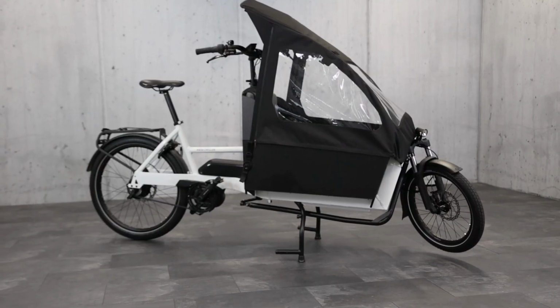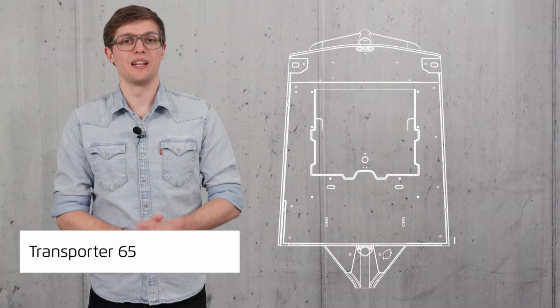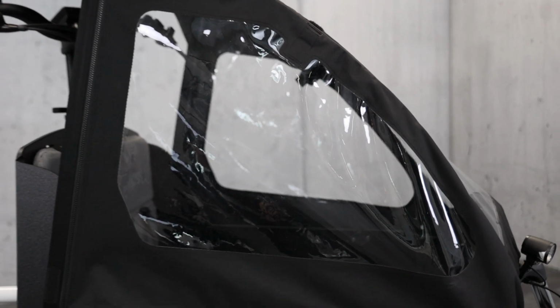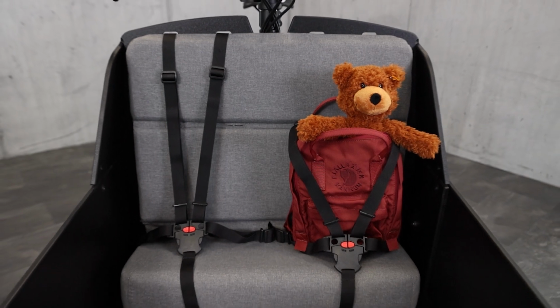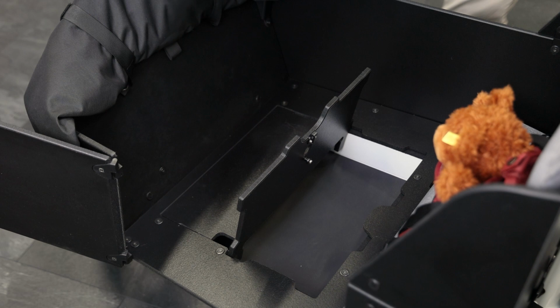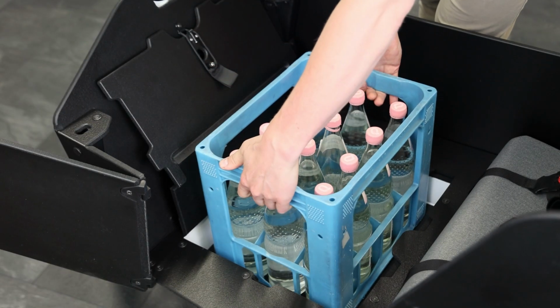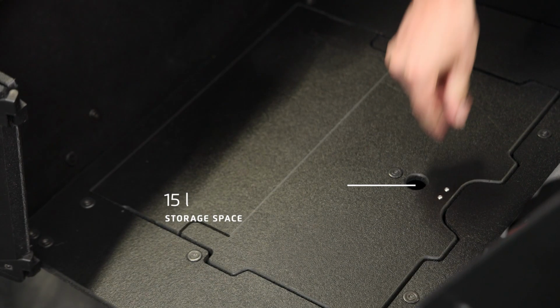Our 4th Long John is the Transporter 65. The box has, as you can guess, a length of 65 cm. You can configure the Transporter 65 with a child cover and a double child seat. The shoulder straps of the child seats are height adjustable. The standard footwell can be used as a separate storage space for bags and shopping. Fully folded up, it increases the space of the box. Folded down, it offers additional storage space of approximately 15 litres.